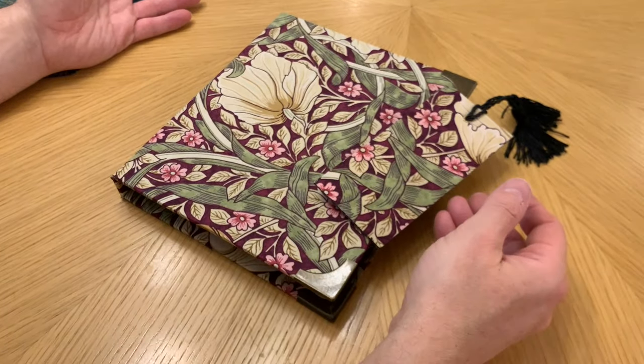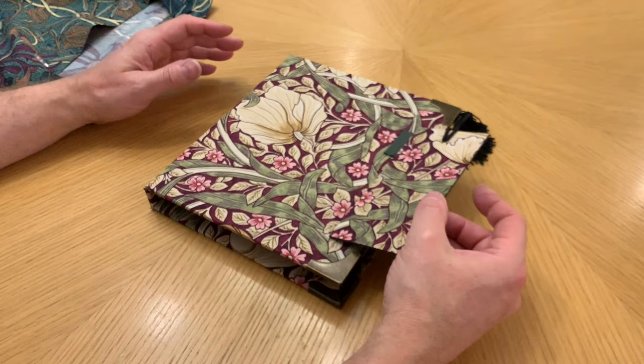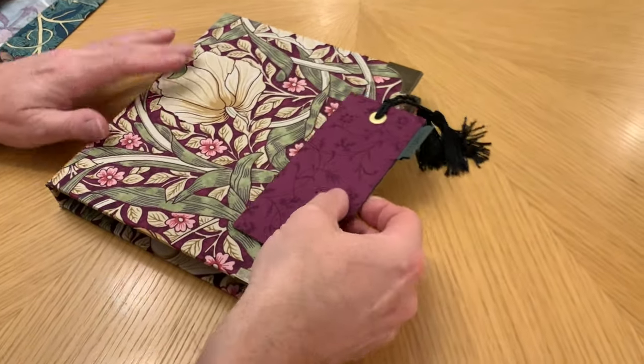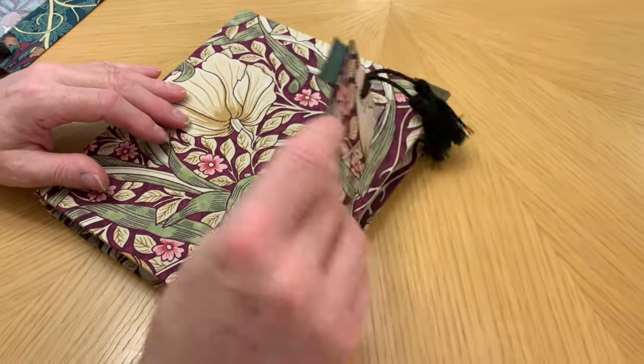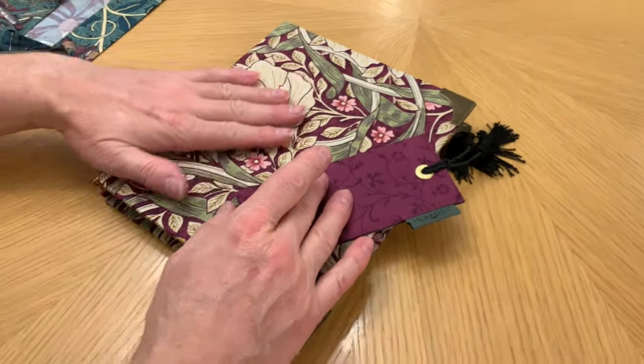Beautiful. So where's this fabric from? This is William Morris, and this one is Pimpernel. It's 100% cotton. I like the fact that the back matches the front, colour-wise. It's absolutely beautiful. It feels lovely and soft.